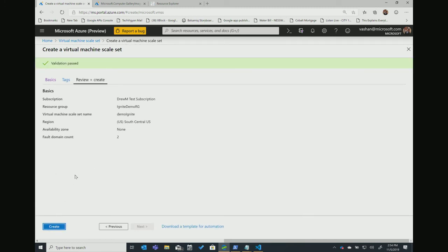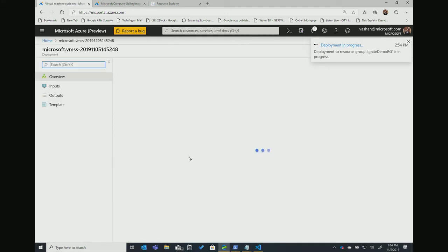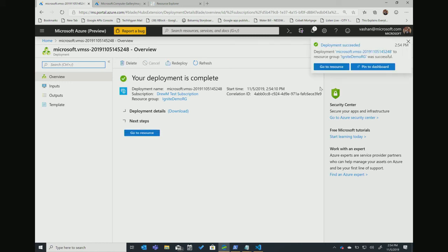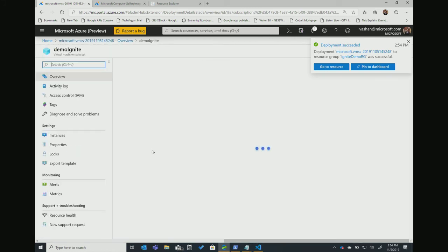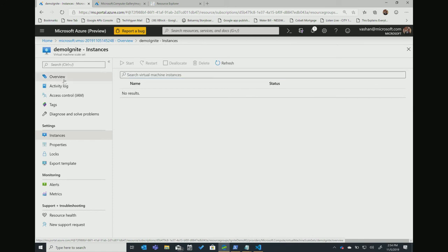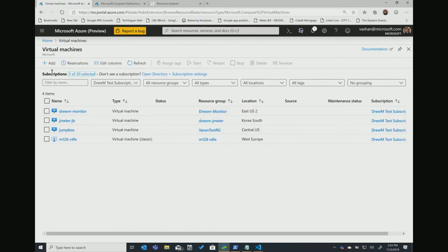So I'm going to create this with two fault domains, and say create. It's going to create an empty scale set for me. When the deployment finishes, which should be fast, if I go to the resource, it's an empty scale set with no instances. This follows the availability set construct that exists today, right? Correct. Now, if I go to my virtual machine, you will start to see a new thing.